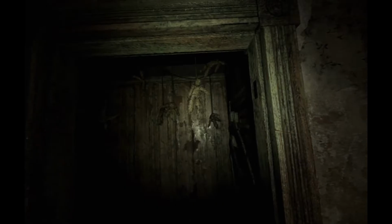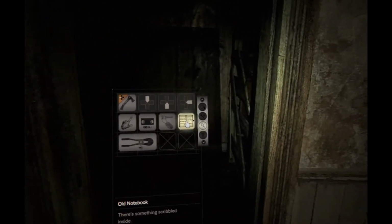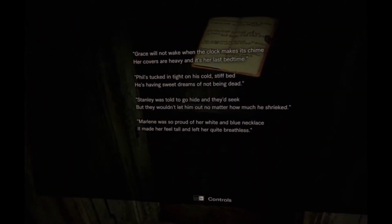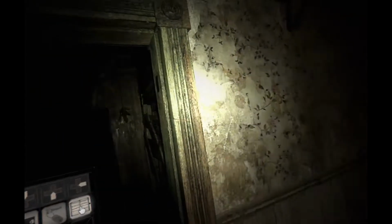Ha! So that was it. So it's not down square, or down X, it's down circle. Okay, so that makes more sense. Now we can go back, take a look at the book. What does it say? Let's see. Marlene was so proud of her white and blue necklace. It made her feel tall and left her quite breathless.